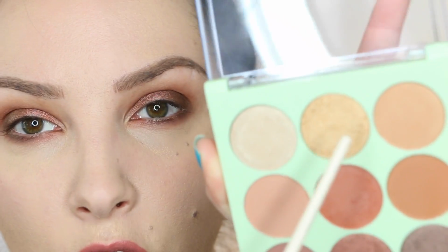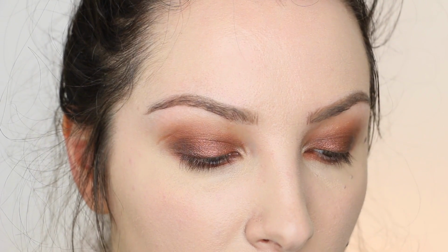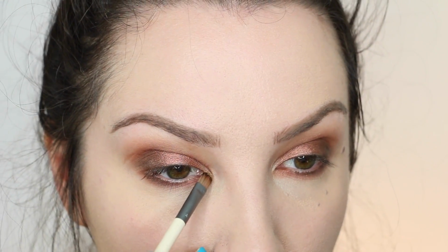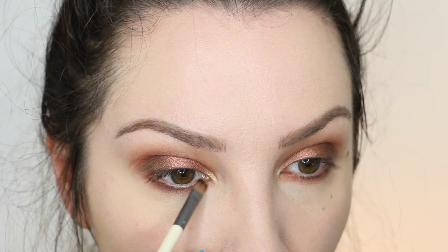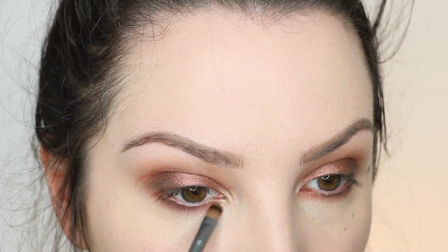Alright, so I've blended that out slightly, and now I'm going to go in with the gold up here, which is Bubbly, and I'm just going to highlight the inner corner. I'm not a big inner corner highlighter, and if I do, I prefer to go with a gold or a shimmery kind of copper or something. I don't like the really stark light shades because they just don't really suit me. So this is a really pretty one, and that just went on really easily as well.